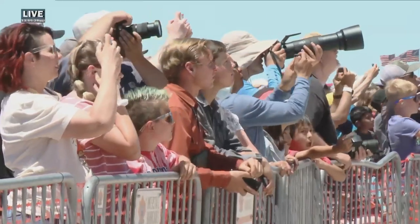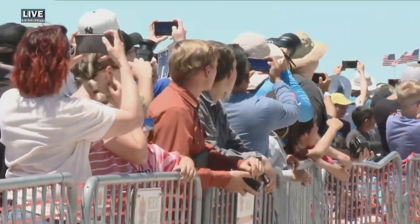I don't know how close she is to breaking the sound barrier today. Usually when you break the sound barrier, that's going to hurt some people's eardrums. Well, the booms are a lot of fun, though.